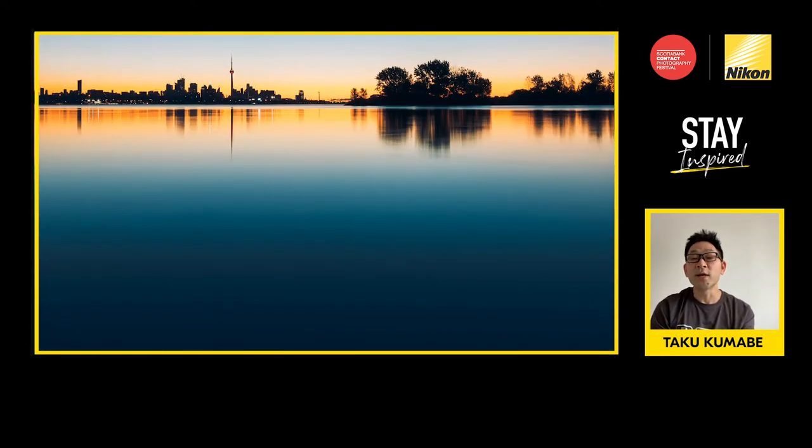Conversely, if I were to put the horizon on the top, what you do is you basically get more of what's in the foreground. And in this case, it's the water. This makes me feel like I'm actually a lot closer to the foreground element, which in this case is the water. It makes me feel like I'm actually right there in front of the water, or possibly even on top of the water itself.